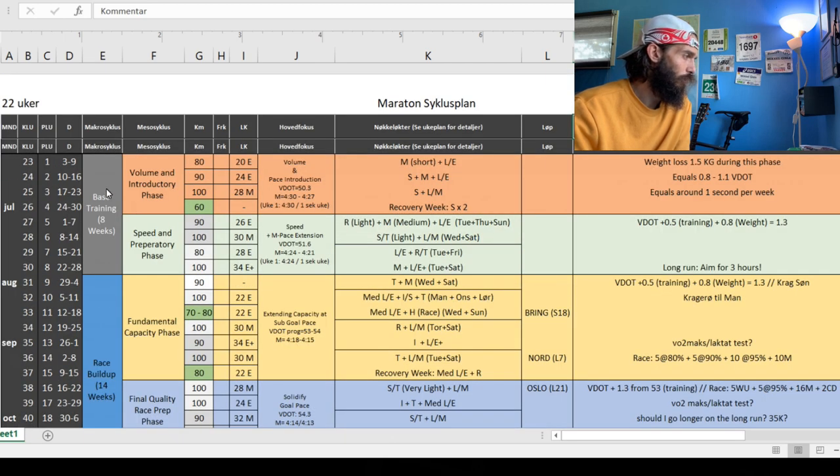This one started back in week 23, so that would be the 3rd to the 9th of July. Before that, I was just building up my volume, getting up to 100 kilometers per week, at least for one of those weeks, if I remember correctly, and just laying the foundation before I really started a more focused training plan.